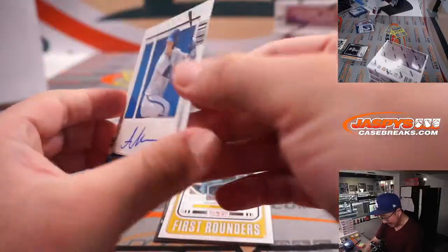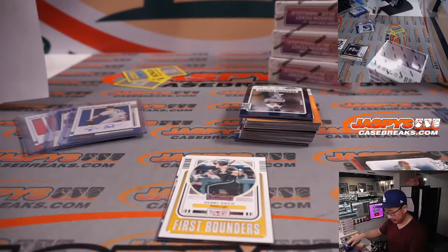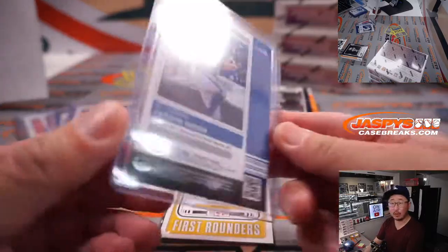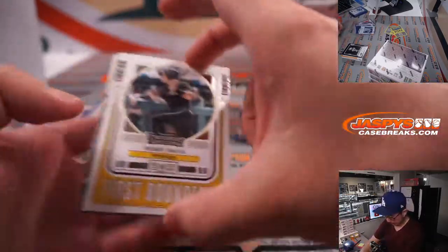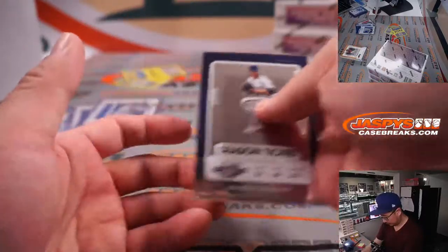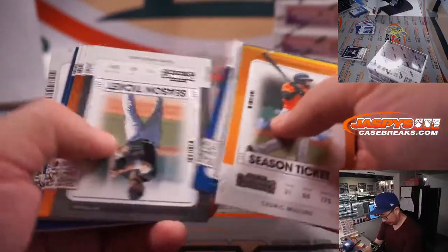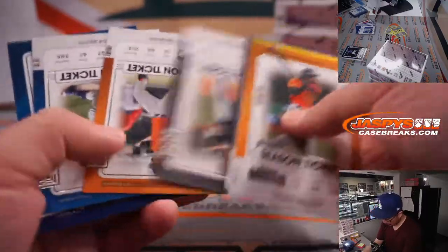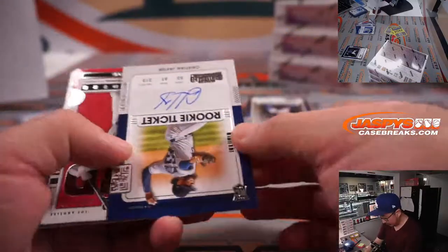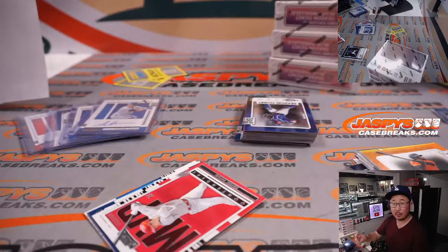And we got an Addison Barger. Or Barger? Just barging in. Martin with Toronto. And we got a Christian Javier rookie ticket autograph for Houston. Martin with the Astros.